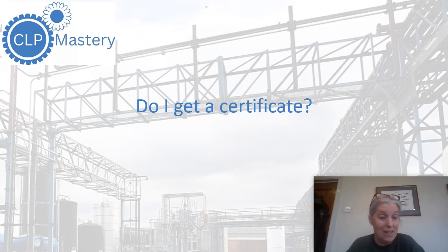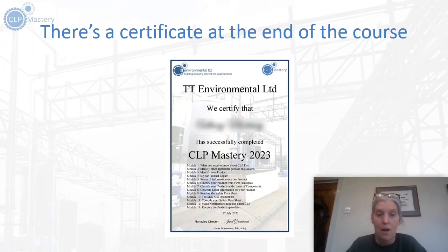Do I get a certificate? Well, there is a certificate at the end of the course, as long as you've taken all the quizzes, or all of the quizzes which affect your business, because as you can see, the certificate includes all of the modules you've passed. It's rather nice, though I say so myself.